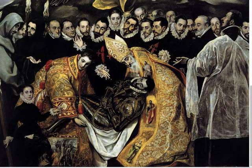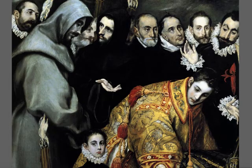You can point out that there are two figures here. They're looking out at you. There's this boy here and this man here. This is believed to be his self-portrait. I think we can see another image here. This is supposed to be him, and also this is his son in the picture.